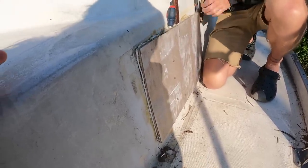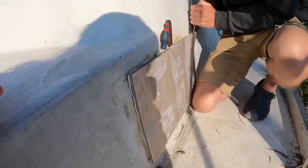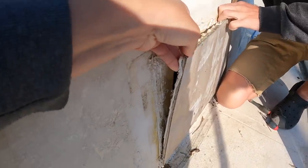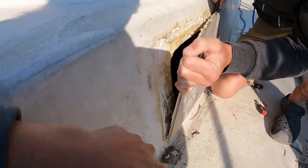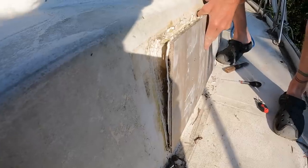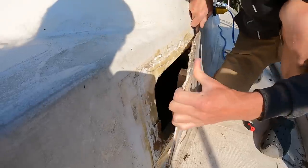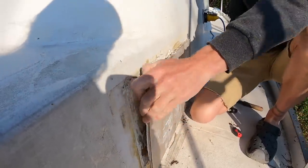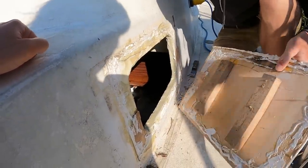Well, at least the boat was protected from the rain this winter. Oh shit. What? Broke. Where? That's okay. Oop. And again. Fuck. Fucking hell.